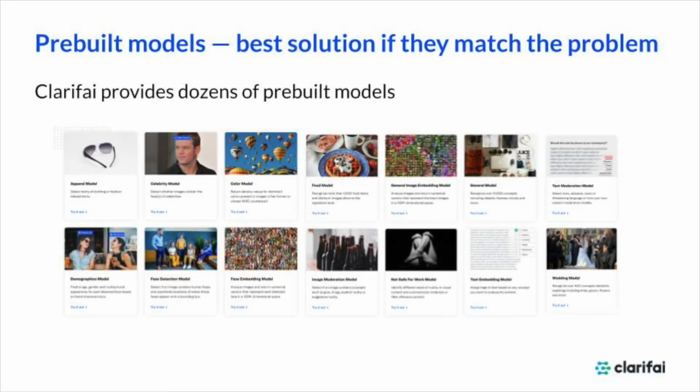And so the ways that we'll look at dealing with those is using pre-built models or subsets of pre-built models, or latent space on the outputs of a pre-built model. So Clarifai has built dozens of models using millions of images. So if you have no data, that may be okay. You may be able to use one of the models that we already have.